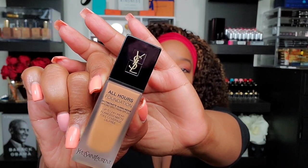So that would be my normal shade, not my summer shade. This has an SPF of 20. This is a matte full coverage foundation, but it is not weighty. It does not hold my skin down. It does not make it look cakey or feel cakey. It is oil free, so for us oily girls out in these streets, it's not oil producing at all. I really enjoy this foundation.